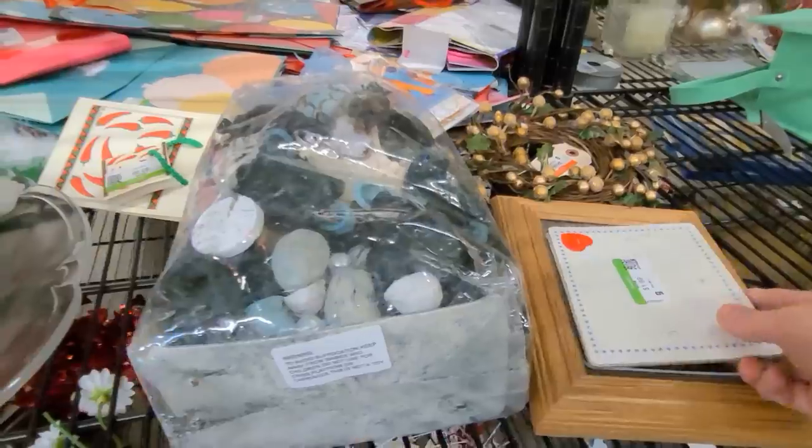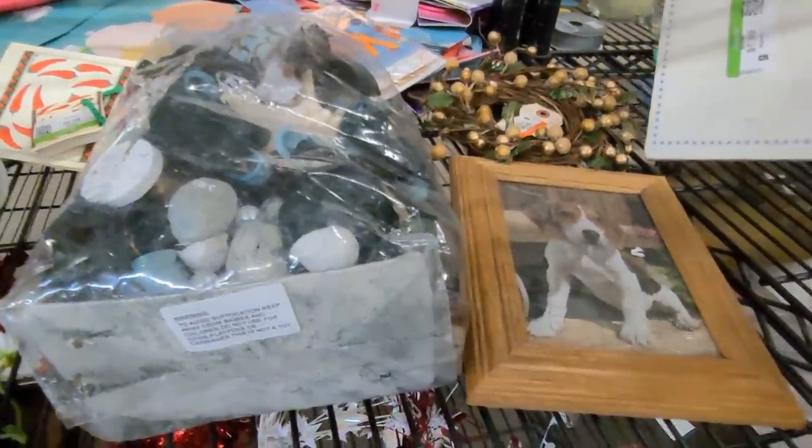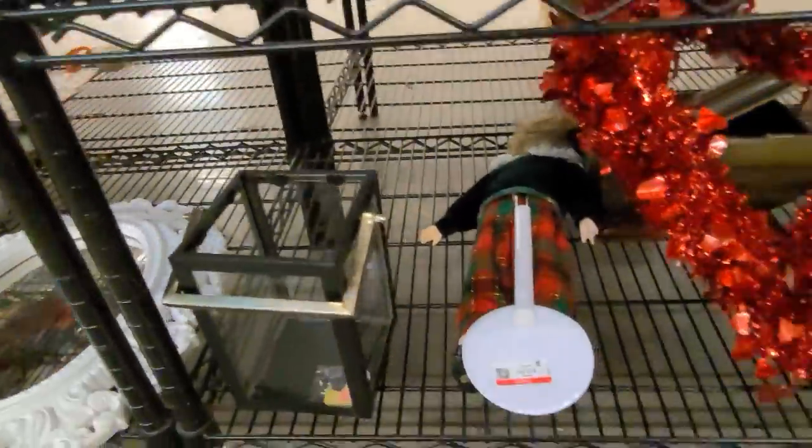Oops. I think that came apart. It's a puppy. More dolls, wreaths, balloon holders.